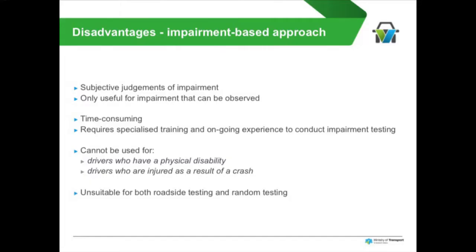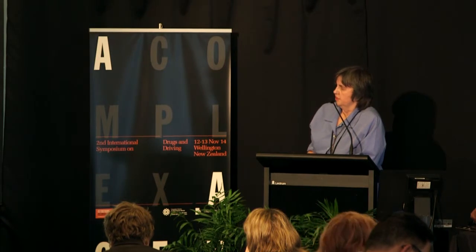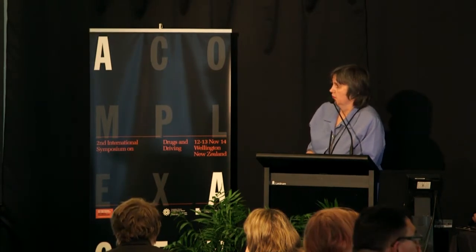The disadvantages, I guess, that people raise is that it's subjective judgments of impairment. Now, you can mitigate that to an extent by having a set assessment process and requiring police officers to be trained and certified to do that, which is what we have. And it may only be useful for impairment that can be observed.